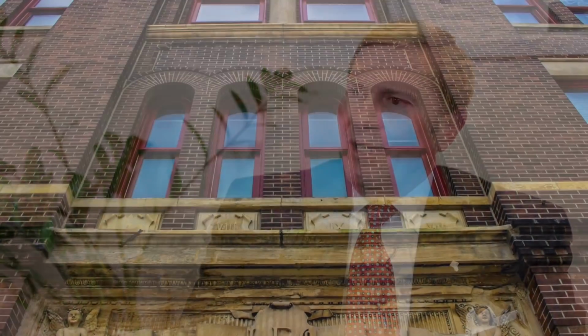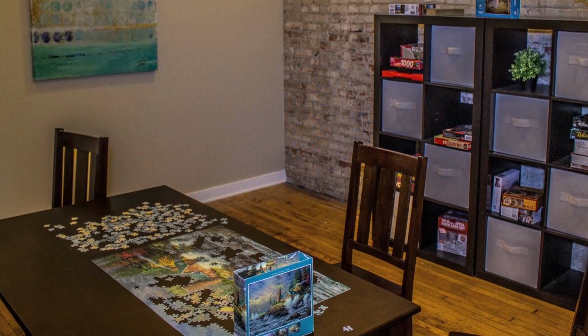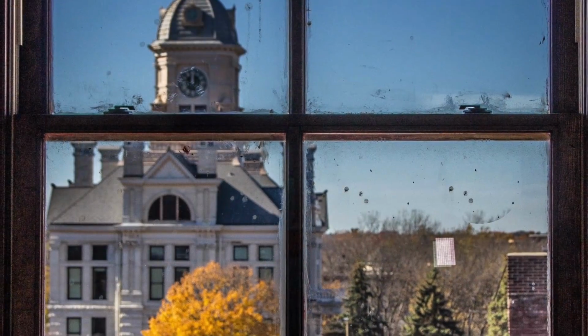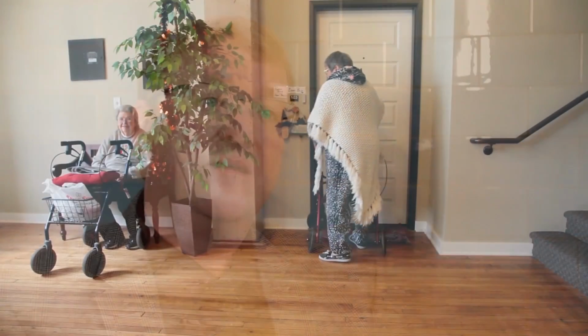We have a building that's right downtown in the middle of a very thriving redevelopment area, and we were able to bring 28, actually more than 28 residents to live and play and enjoy the downtown Marshalltown environment. The previous business that was in here was in a transition, and we could have ultimately ended up with a vacant building on the east end of Main Street.